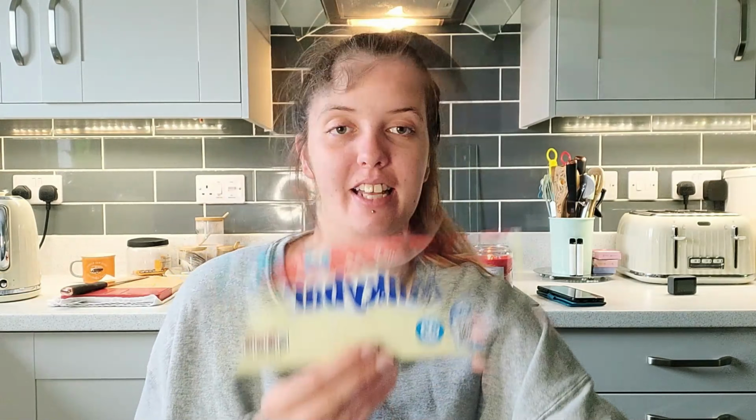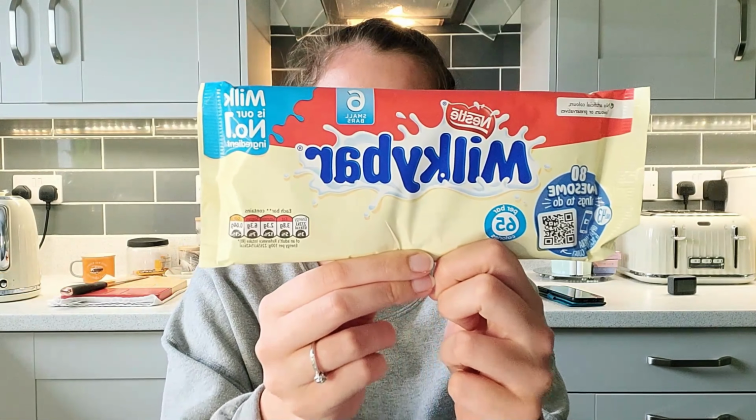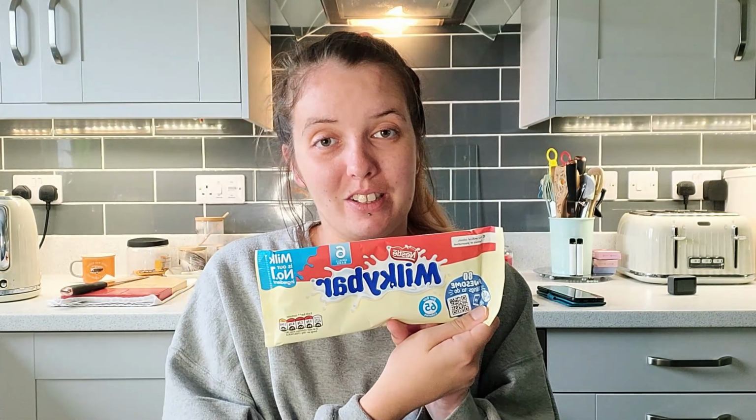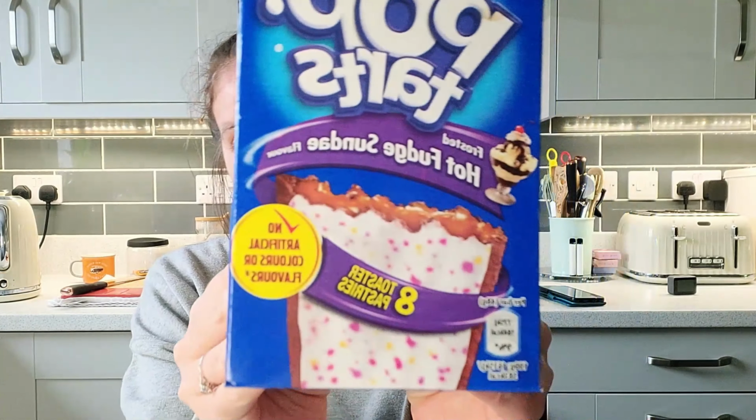Just to say that. Next, we've got the Milky Bar chocolate bars, mini chocolate bars for the kiddies. Colton and Athena love them. 6 in a pack, and they're only £1, so you couldn't go wrong with Milky Bars, I don't think, for anyone. Then we got some Pop Tarts.